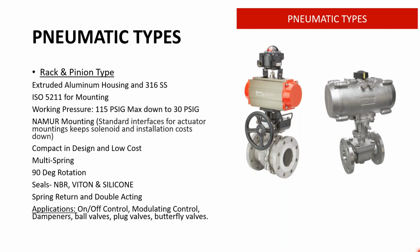The actuation type: spring return, if you want it to fail back into a certain position, or double acting, depending on what functions you need that actuator to do. Typical applications: on-off control, modulating control, dampeners, ball valves, plug valves, butterfly valves, even segmented valves. We've used these on segmented valves where we have a requirement of space issues. So that's a lot to consider as well.